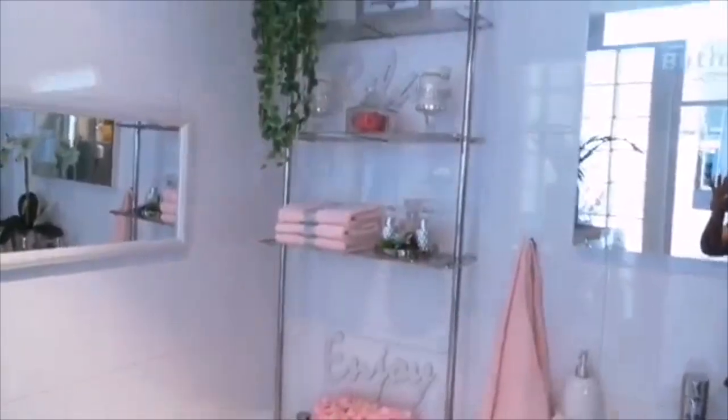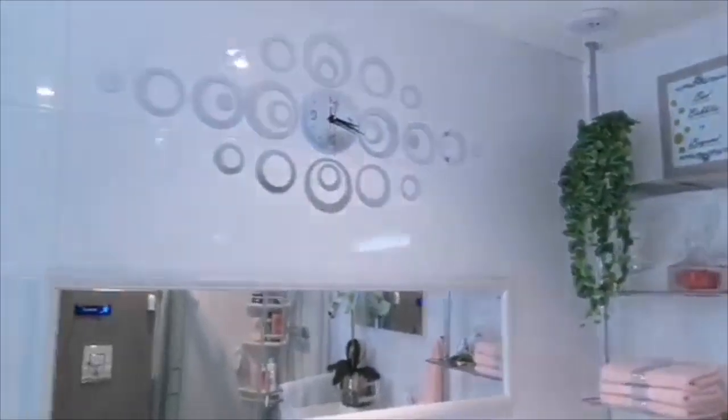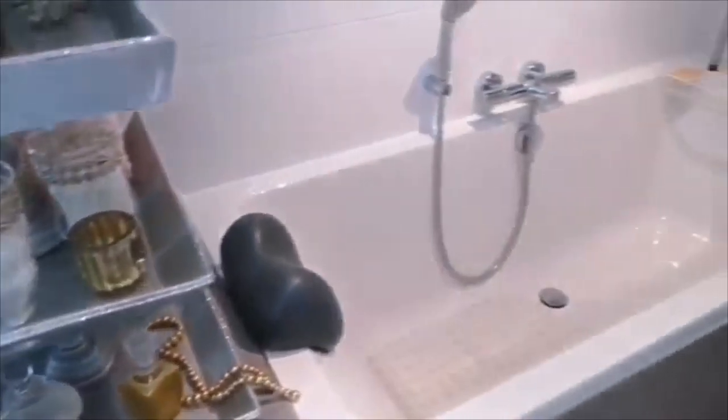And as you can see from the beginning, it isn't really completely different. I did switch out a few items, but I think the pops of pink and all the greenery that I incorporated really made such a big difference to the space. And I think it actually really achieved the spa-like feeling that I was going for.